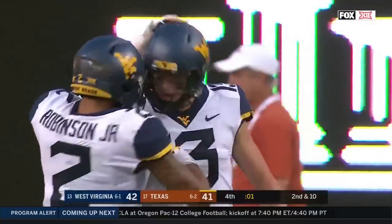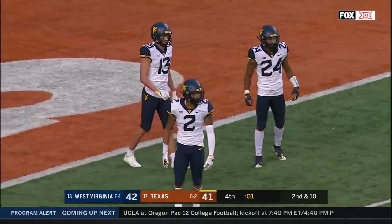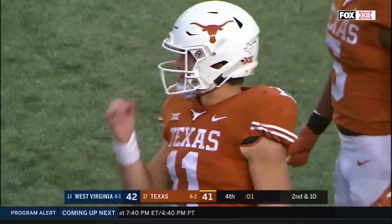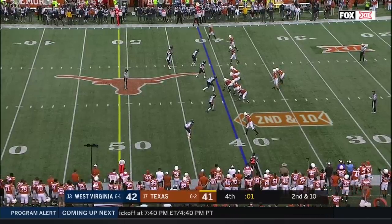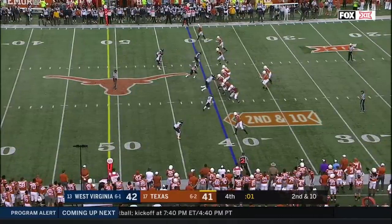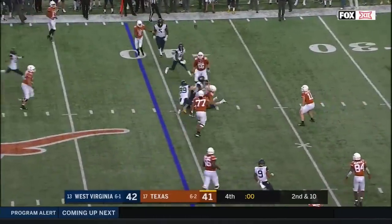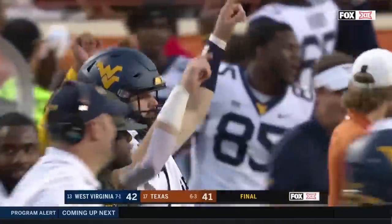And David Sills will be on the field in a defensive posture. He's 6'4", 210, the best wide receiver that they have. Sills lining up in the end zone. Texas will snap it from the 41. One second to go. Ellinger to the sideline. Ellinger finds Hurd. They throw it across the field, and it's broken up. Batted around, and West Virginia finally claims a football and victory.